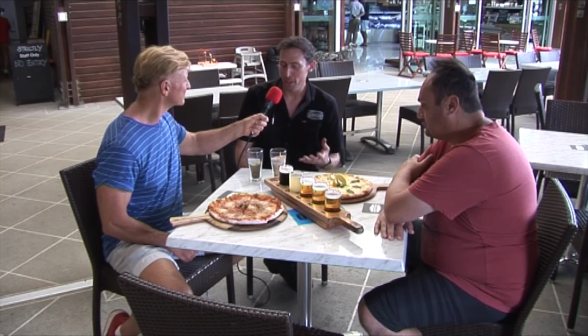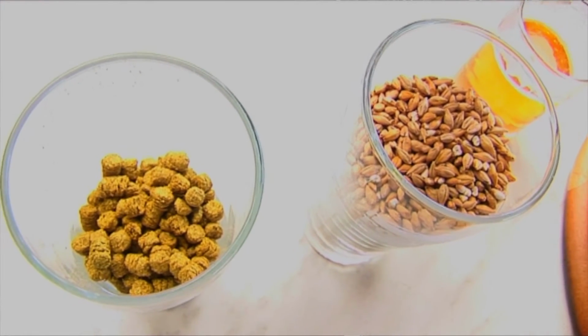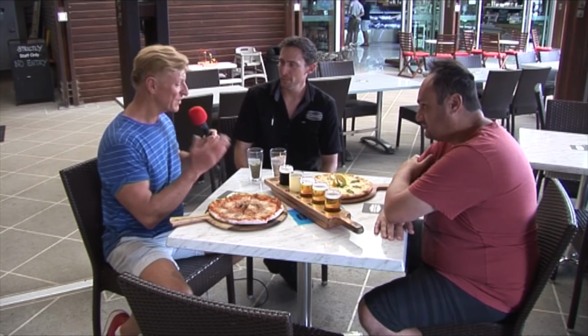And then the only other ingredient that's added in is hops. You could compare hops to a spice really. The hops add bitterness, and they add flavour and aroma as well. And when we mix all that in together, we've got our final beers. Wow, that is amazing. And it's so easily made.